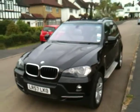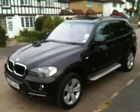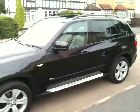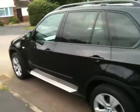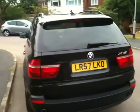This is a BMW X5 3-litre diesel SE automatic in black, Sapphire Black metallic to be precise. It's got 19-inch alloy wheels, the star spoke style, and it's even got grey Nevada leather. The options list did not stop there, and we'll come round to all of that in due course. But as we come around the car, you can see that this is in absolutely gorgeous condition.